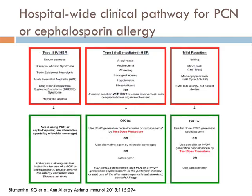So for type 1 reactions, or unknown history without severe mucosal involvement, the recommendation is a third or fourth generation cephalosporin by test dose, or an alternative agent based on culture, or azithromycin. If it's a mild reaction, just intolerance, then go ahead and use the third or fourth generation. If you want to use penicillin or the first and second generation, do a test dose.